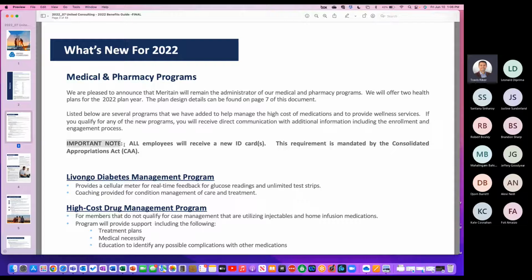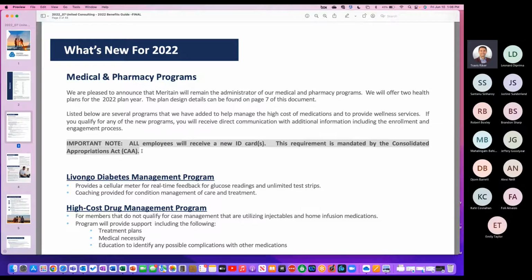Also, one more important note, if you are currently enrolled in healthcare, your ID card works, but part of the Consolidated Appropriations Act, which was one of the federal laws that was put into place not that long ago, required some health insurance companies to do some additional things on the back of ID cards. So everybody will be getting a new ID card. You're physically not going to likely see that ID card until about midway through July, but you can get on the Meritain website and be able to get a copy. We're going to get all the file to them right there on July 1st.